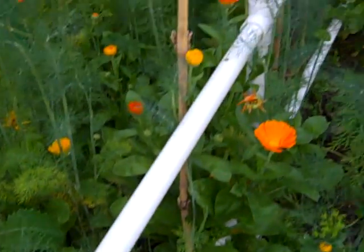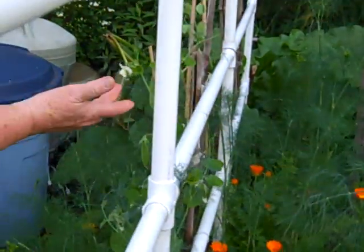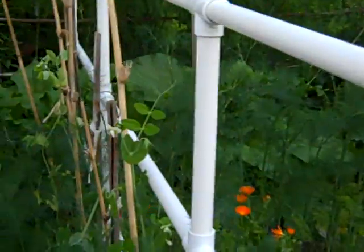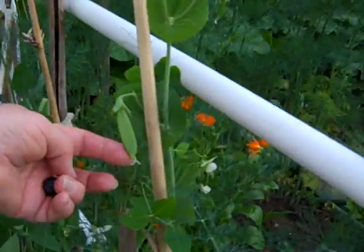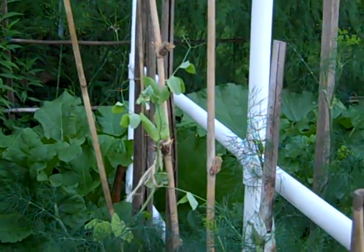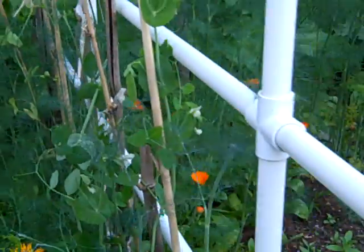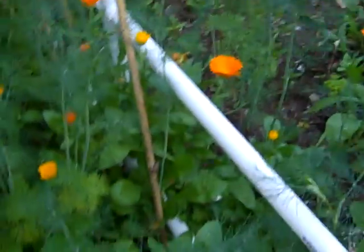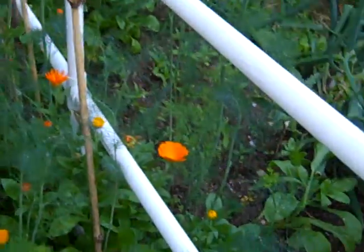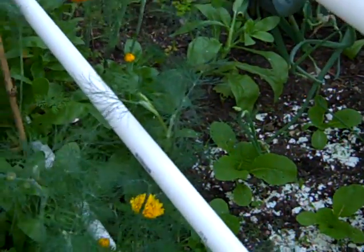And I didn't think we had any peas come up, but we had 3 that made it. They're in blossom, and here's one making a pod. We're going to have peas for supper. There's some peas over there too. Yeah, 3 of them, 1, 2, 3. But we've got beans coming too. Now these are pole beans. There's a little batch right down in here, and then some over here.